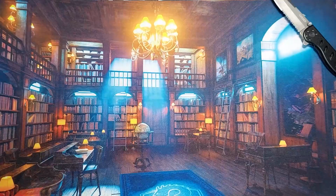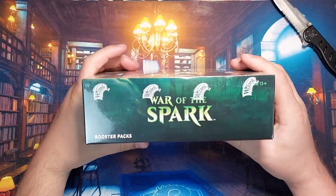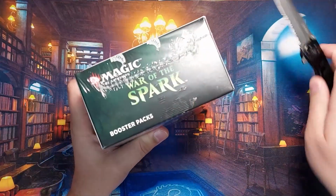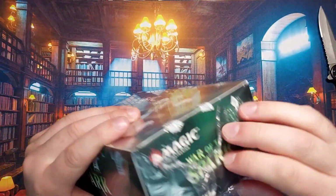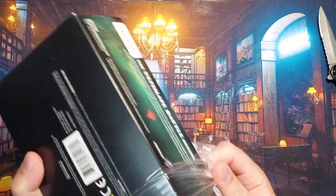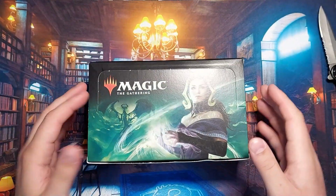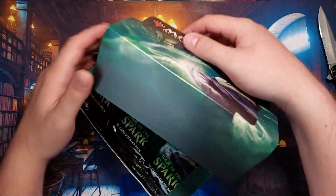Moving on. We've got one that I've only drafted once, and that was down at my LGS. I took a box down there last year at some point. War of the Spark. We do need to open this because I don't currently have any boxes. I did run out for a little while. What I do is I really wait until I can find the best deal, and then I negotiate for an even better deal. Pass those savings on to you guys. I put a little markup on it, covers me, and then you save the rest.